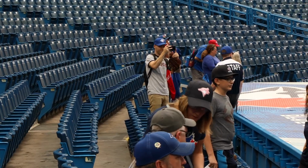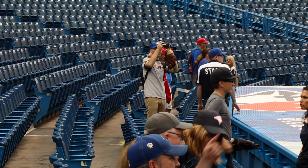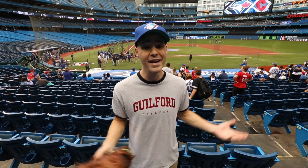There have been a few toss-ups. It's nice to get inside and see the players, but it's awfully frustrating. I did get inside with a couple of friends who are season ticket holders. They helped me out, and right now, just kind of waiting for time to pass. At 5:30 p.m., this whole place will open up.